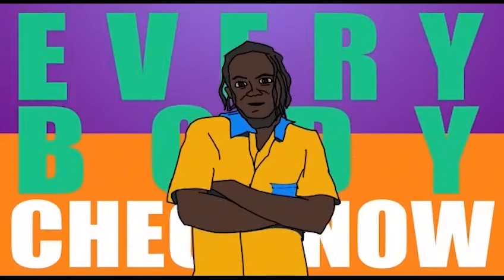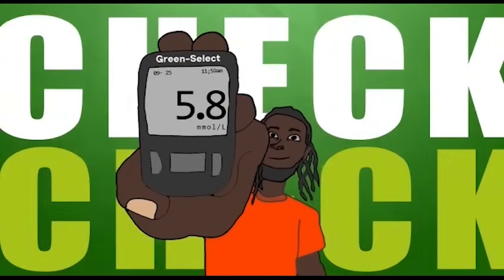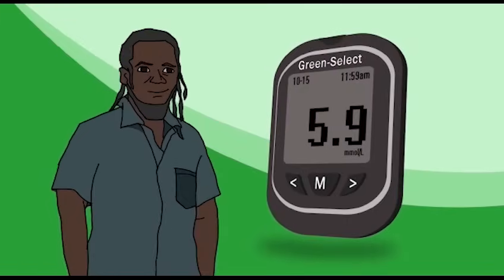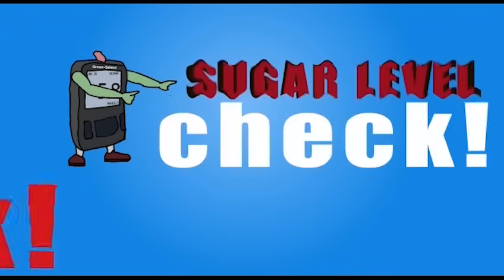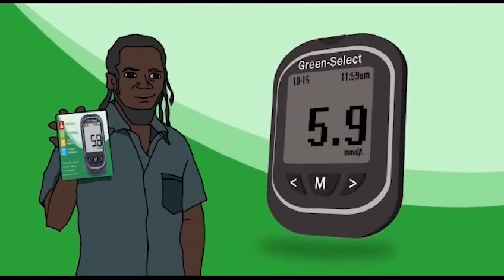Everybody check now. Check it. The beat is real. Don't wait, make it kill ya. Get your Green Select glucometer and check it. Sugar level, check it. Green Select glucometer. Put sugar level for check it. Green Select glucometer. Everybody check now.